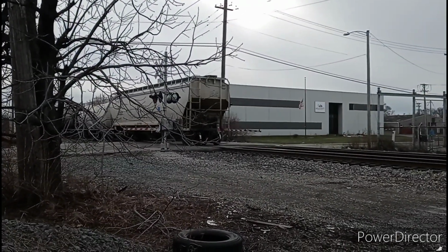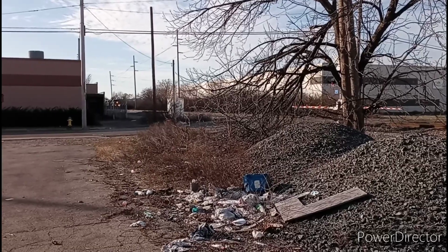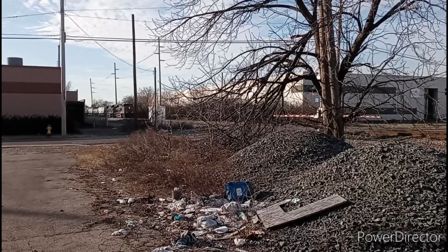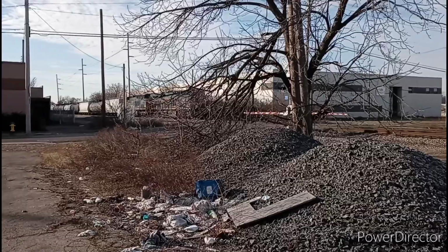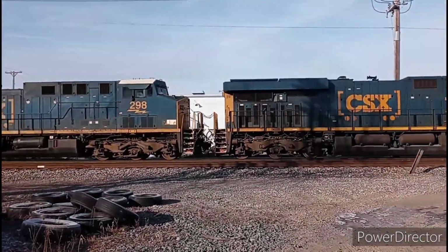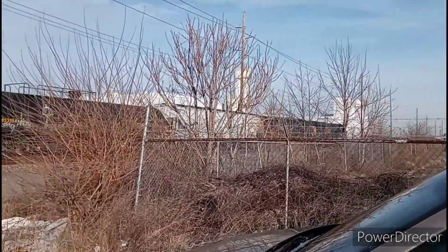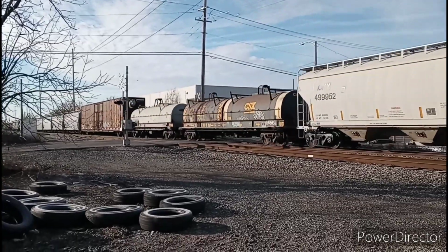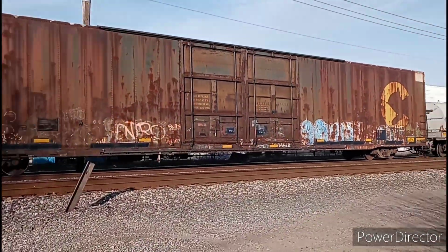Not long after that train, this CSX local job would pass by, led by a pair of Jeeps. A few days later, we'd catch this northbound, led by a pair of GEs going elephant style. But the locomotives weren't what was special about this trip. Check out this old chassis system boxcar, still trooping along out on the main line. An awesome sight.